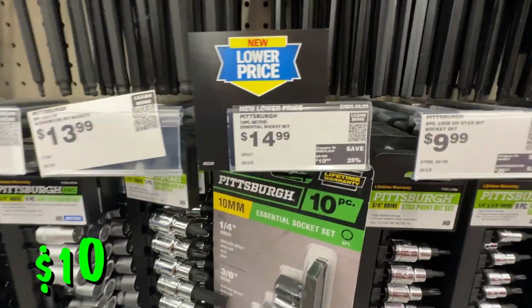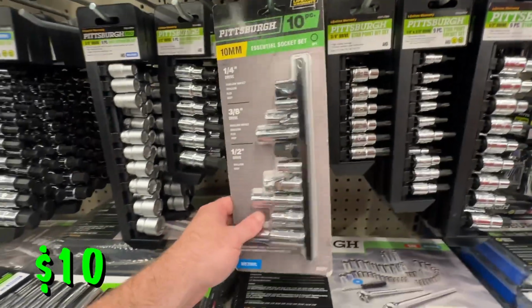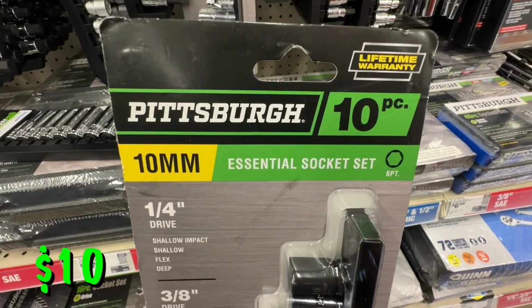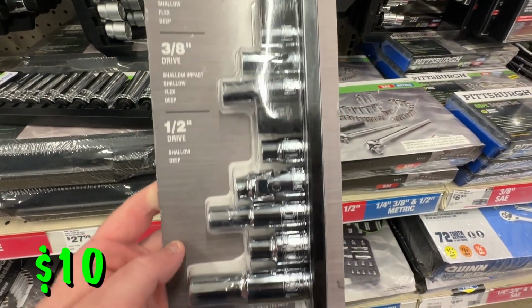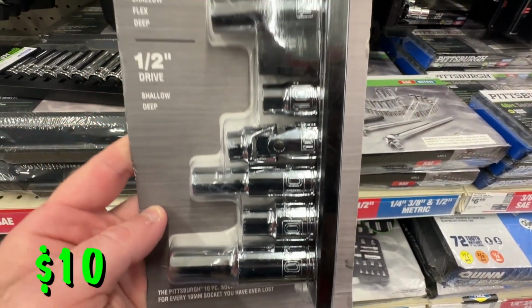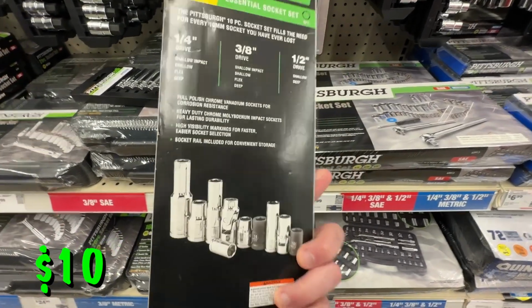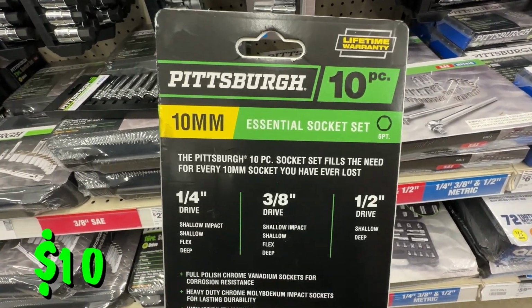And then one last item during this Spring Black Friday sale extended is the 10mm socket set. I can guarantee you that if any of your socket sets are missing a piece, it's the 10mm. And this set can replenish everything for just $10. It's the most common size. It's the size that you will always lose. And this is 33% off right now.